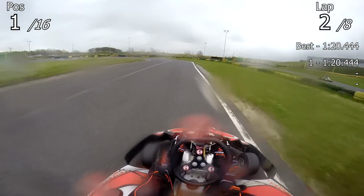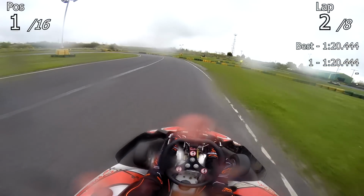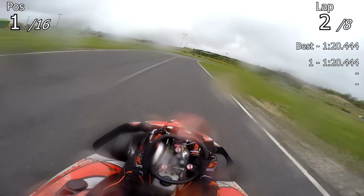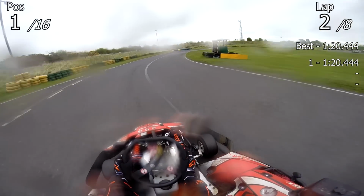So that's the difference, just a slight bit of rain, just making things a little bit more slippy. It really does make a bit of a difference in terms of lap time. But as you can see already, I'm really pushing on at this point for the second lap, and it is completely dry, well, certainly reasonably decent grip and taking some dry lines.